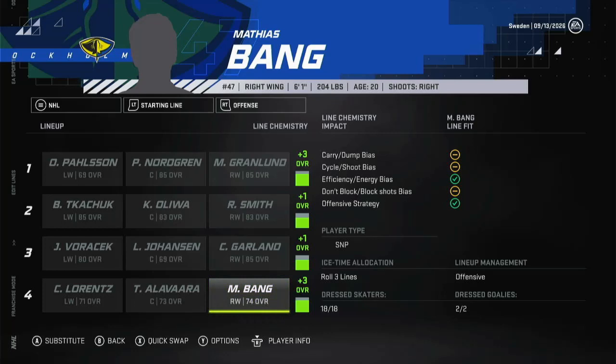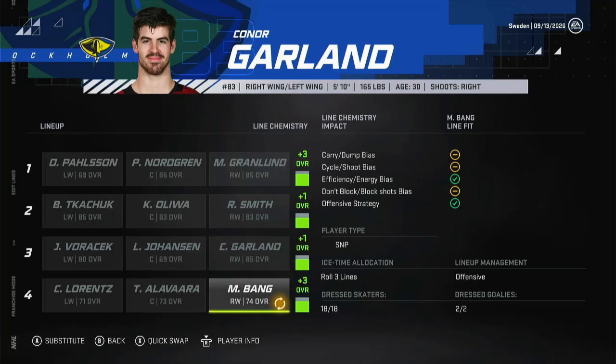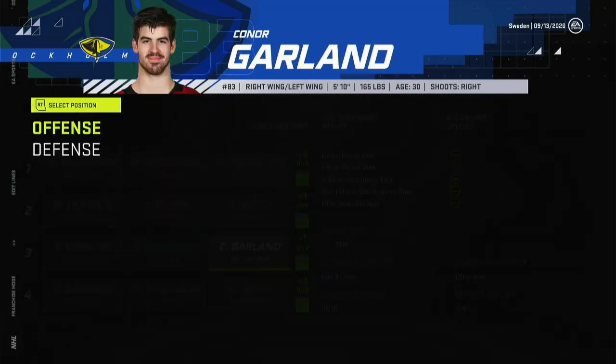I know I don't have any high overall players playing with them, but they got a +3 chemistry each, which helps a little bit for that 4th line. It can hopefully help with development. I can always just switch Bang up with Garland to make it both +1, and at least everyone gets to play with some high overall 80s to help growth. But for now, I'm going to keep the line chemistry with the +3. That also really helps as well.